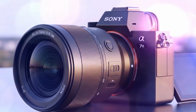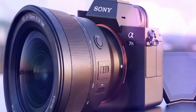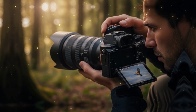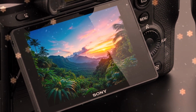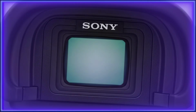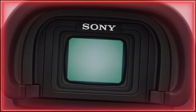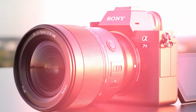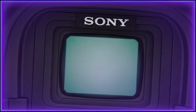For years, professional landscape photographers, commercial studio shooters, and high-end hybrid creators have faced a frustrating compromise. If you wanted mind-blowing, ultra-high-resolution imagery that could be blown up to billboard sizes, you bought a high-resolution body like the Sony A7R series, but you had to live with slow sensor readout speeds, rolling shutter distortion, sluggish buffers, and a camera that struggled to keep up with fast-moving action.